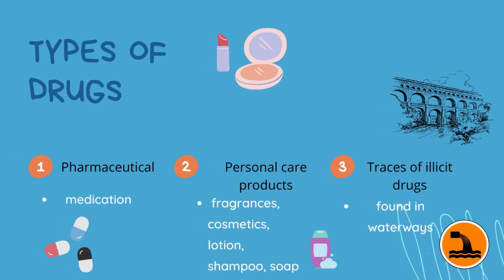There are a few types of drugs. First, pharmaceuticals, such as medication. Second, personal care products, which include fragrance, cosmetics, lotion, shampoo, and soap. And lastly, traces of illicit drugs found in waterways.